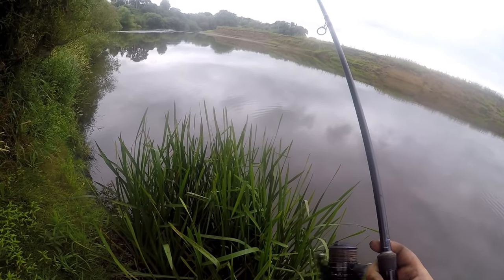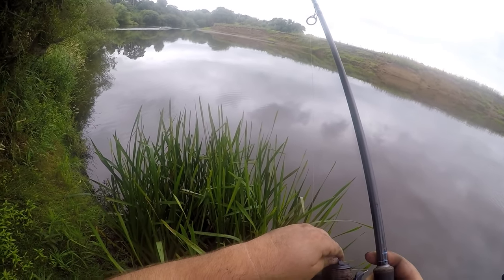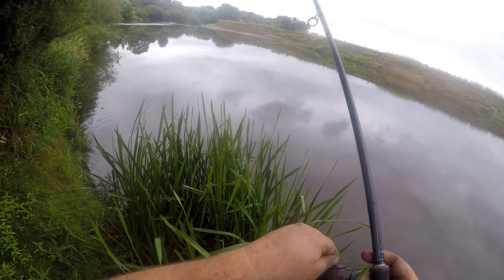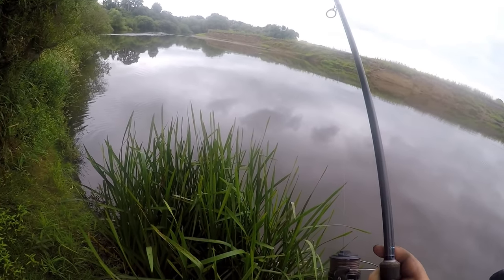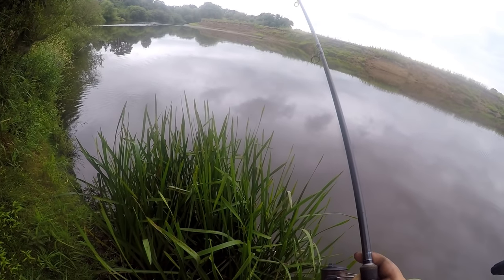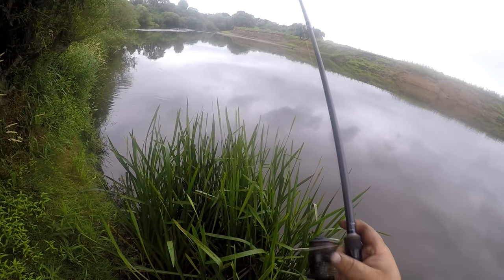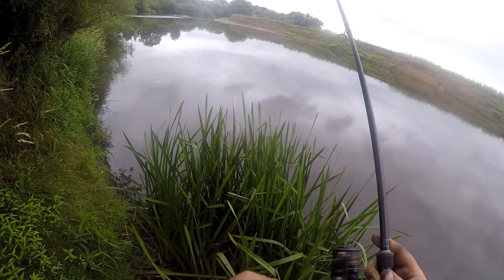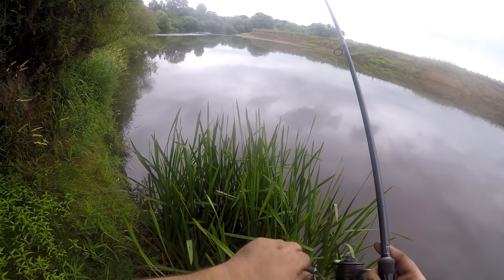I'm not sure whether it's a barbel or a chub. Didn't half push off. I think by that it's possibly a barbel. You just got to take your time because you're on that light hook link, that 8 pound line, size 14 hook. So just take your time.